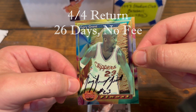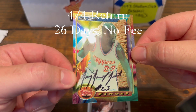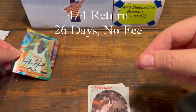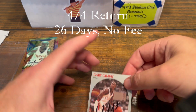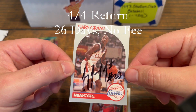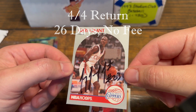It looked like his marker was maybe a little low on ink or he just wasn't pressing hard enough, but the rest of the card just turned out perfect. So that turned out great for card number 1, 93-94 Skybox. Now, or sorry, 93-94 Topps Finest. Now we have the 90-91 Hoops. Very nice looking autograph on here.